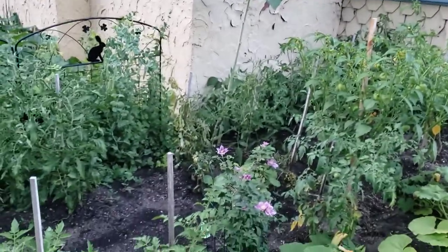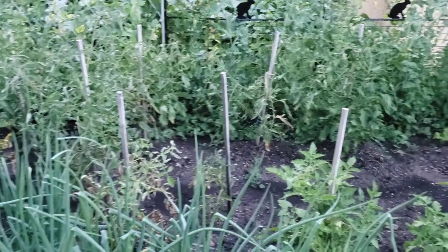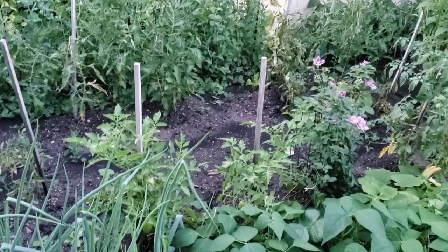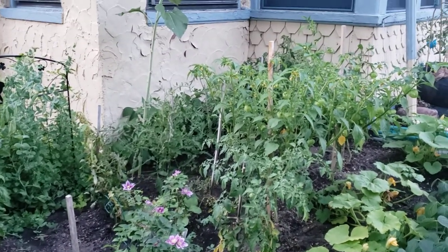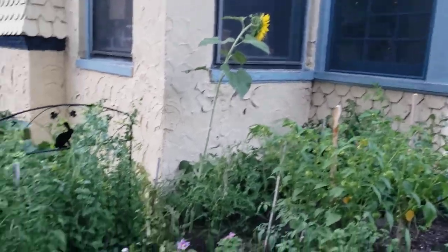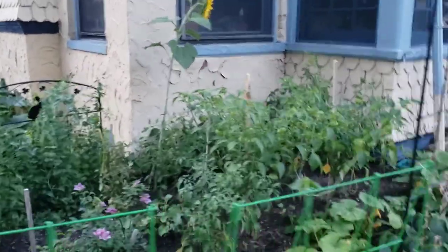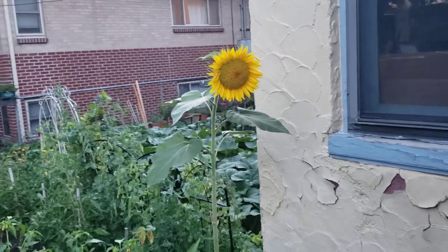Even though we've got that one plant that looks really bad and a couple of more that definitely have blight, they're still producing and they look healthy as far as the tomatoes that are coming on. So I'm hoping that they will definitely get through the season. We've got our sunflower blooming over there. Let me see if I can get a good picture of that, because that bloom is actually really pretty. Not very tall, but it is a very, very pretty bloom right there.